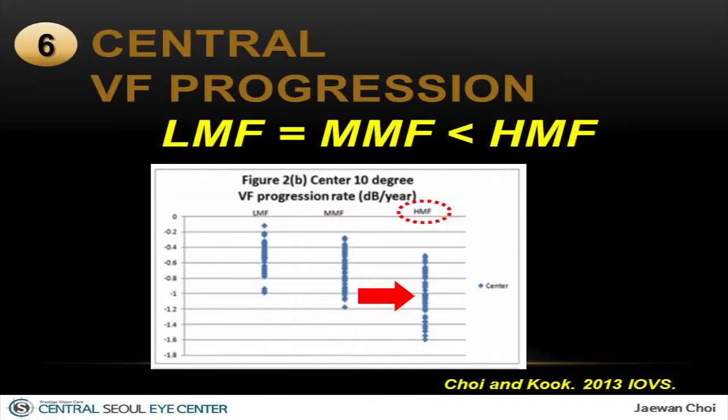We recently added a new idea: in patients with high 24-hour MOPP fluctuation, visual field defect within the central 10 degrees progresses faster than in other groups. There is no difference in the rate of peripheral visual field progression among groups.